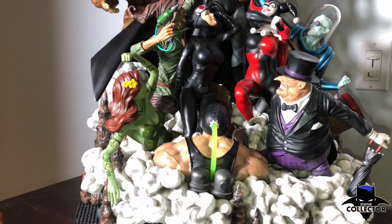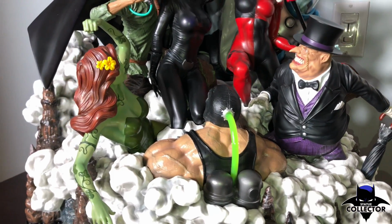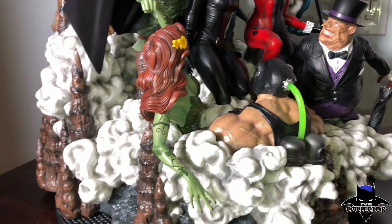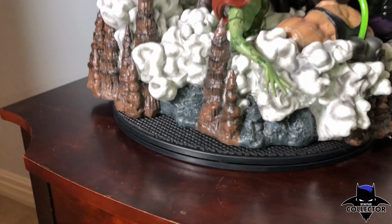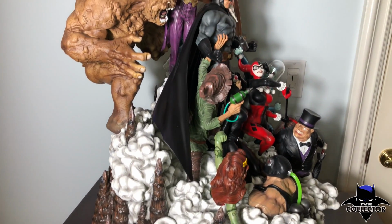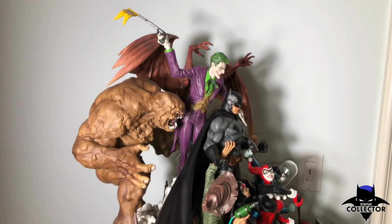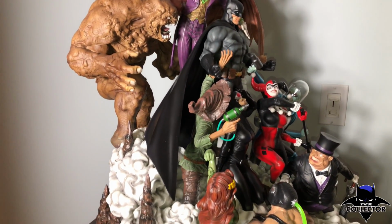You notice the smoke billowing over the Batcave. So on the smoke version also you have that brown at the bottom, and some people don't love that. But you see the brown, you also see the gray of the stone. But I think it really makes that cloud of smoke pop, if you will. Everything looks very well balanced on this piece.